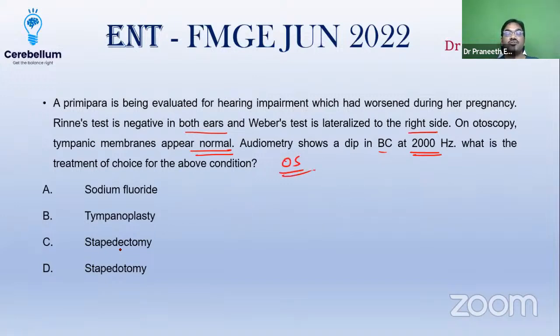And what is the treatment of choice? See, many of you might be confusing the stapedectomy and stapedotomy. If you want to follow the textbooks, you go for stapedectomy, but stapedotomy is preferable to stapedectomy.